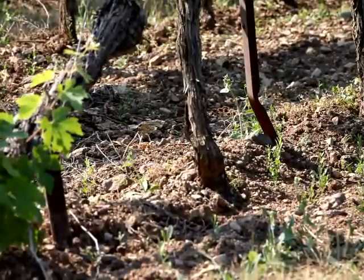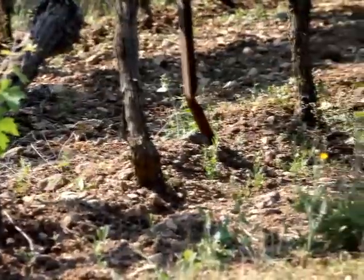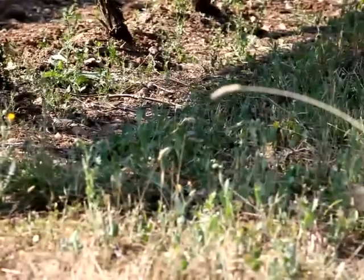The big difference one sees in working in a biodynamic vineyard as opposed to a conventional vineyard is the soil. The soil is moist, it's rich, it smells good, there's worms, there's growth. It's really the soil.